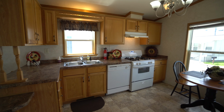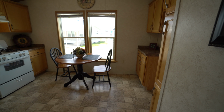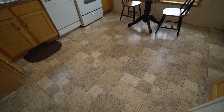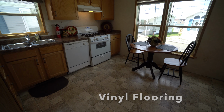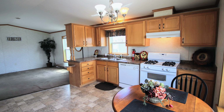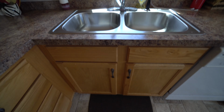These are all wood cabinets. This double pane window in the front brings in a lot of light. There's a view of the flooring again. It's in excellent condition. And the chandelier. And again, the counter. It's really a very lovely design. The counter is your regular Formica countertop.